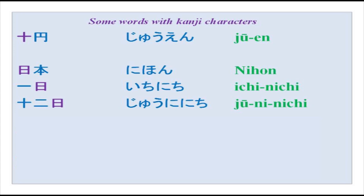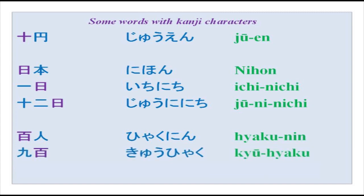We'll be doing these characters later on also. Now, hyakunin is 100 people. Kyuhyaku is 900. And hyakusai is 100 years old. So, please, these are just words for you to remember with these characters that we have done today.